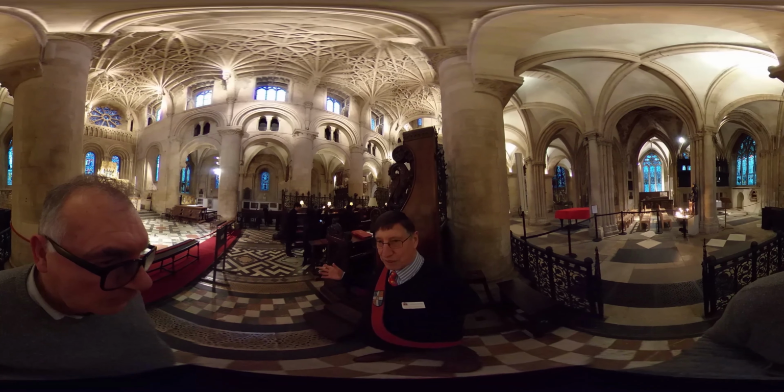The rounded arch is called Romanesque or Norman. And that is the style of architecture that came with the Conqueror. And that predates the pointed arch of Gothic.